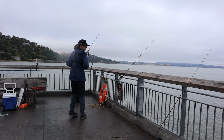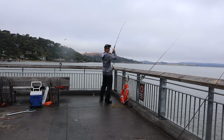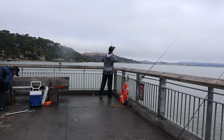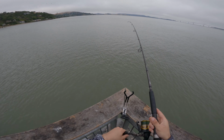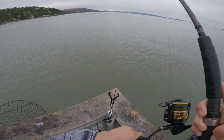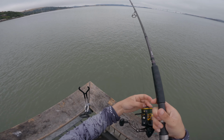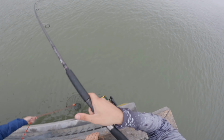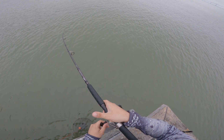Yep. Okay, get the net. Go, yeah, get the net. Halibut? I don't know. No, striper. 100%. Just fighting like a striper. Yeah, just a striper. Double up. That'd be lit. Hopefully keeper.